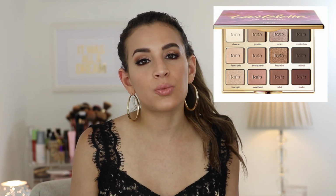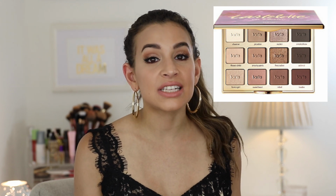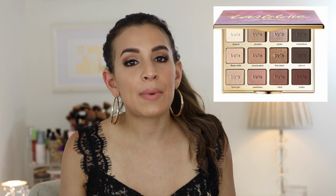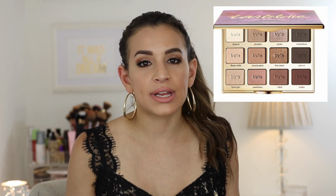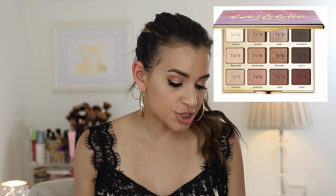It was just very neutral and less warm than I tend to go towards now. But for a while, I absolutely loved this palette. The formula is actually great. I ended up decluttering it, but it is a really great formula, great palette. It's just that the colors aren't really my style of makeup anymore. But if you are interested in those colors, that is a good palette for sure.